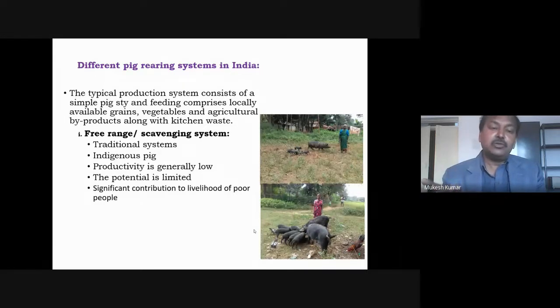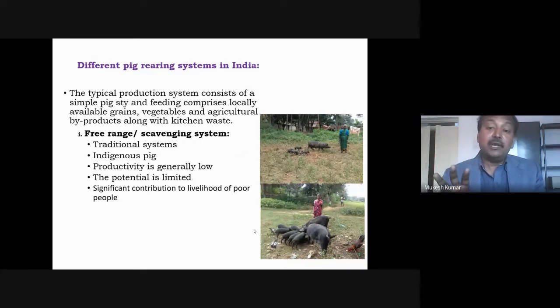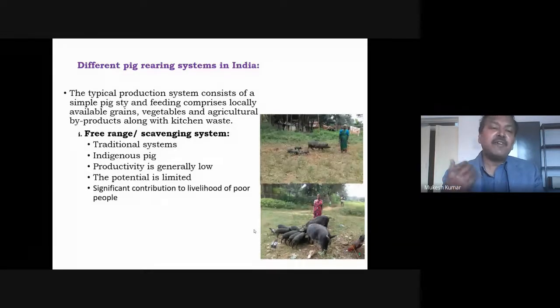The free range system is also a traditional system, mainly with indigenous pigs. Previously farmers were keeping indigenous pigs, and if the farmers have two or three pigs, small in number, they can rear them under this system. Productivity is generally low and the potential is limited, but it contributes significantly to the livelihood of poor people, because the pigs consume whatever is available in the area and utilize it effectively for the production of meat and piglets, and ultimately provide a good income to the farmers.